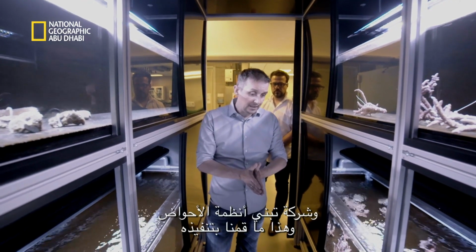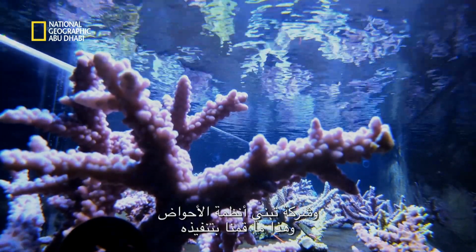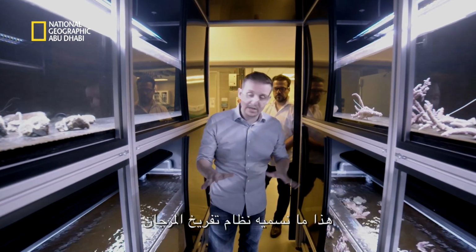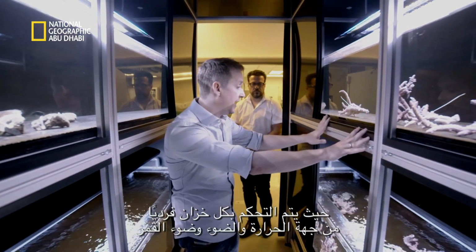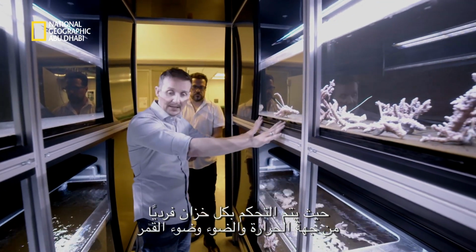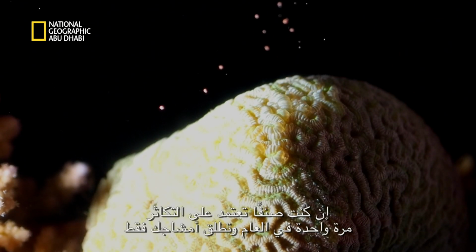Now, in order to counter this, we teamed up with our collaborators from the University of Derby and a company building aquarium systems. And this is what we came up with. This is what we call a coral spawning system, where each tank is controlled individually for temperature, light, and moonlight cycle.